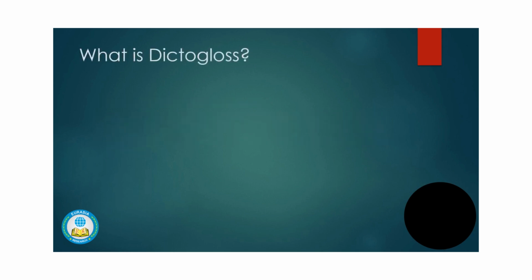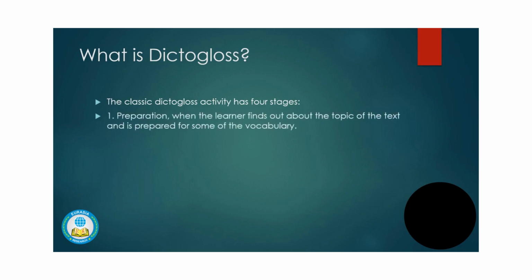So, what is dictogloss, this communicative dictation method? A classic dictogloss activity has four stages. First, preparation. Here, learners learn about the topic and maybe some of the vocabulary that will be used in the text. Then there's the actual dictation, where learners hear the listening text and they take some notes on it.